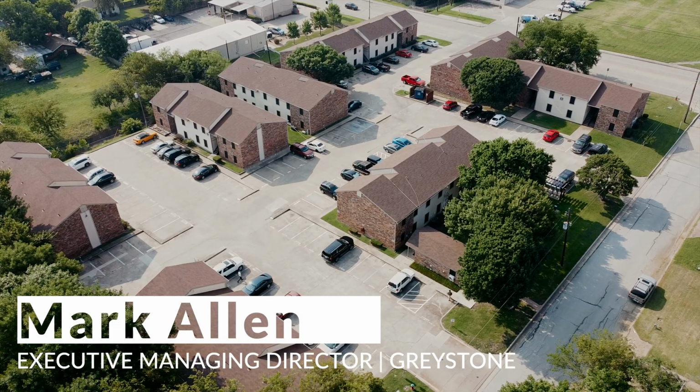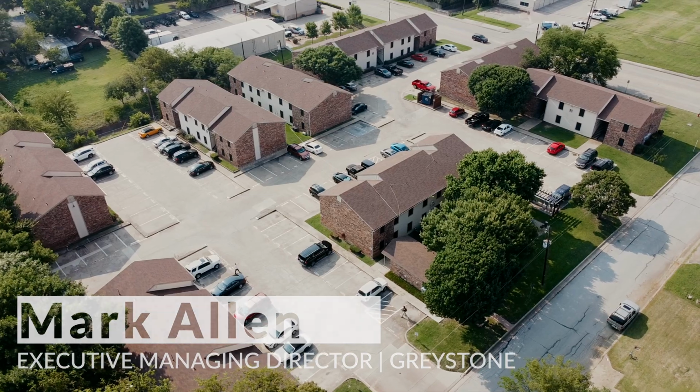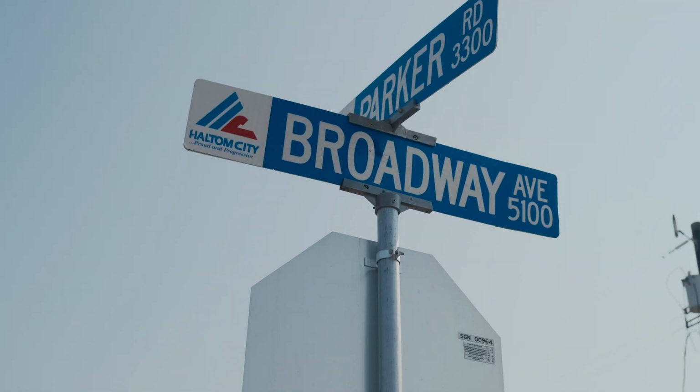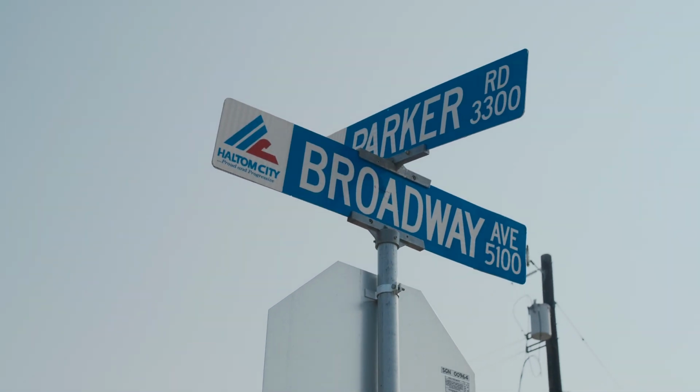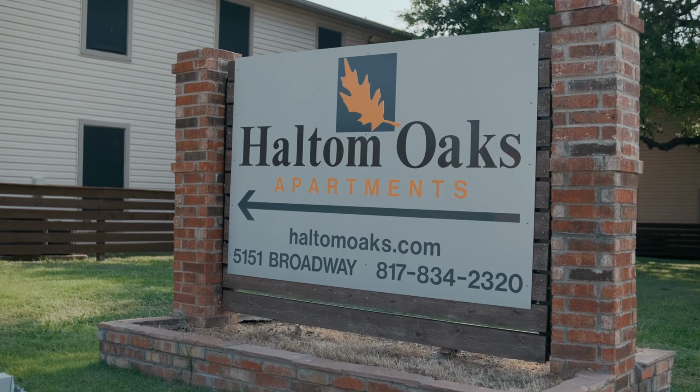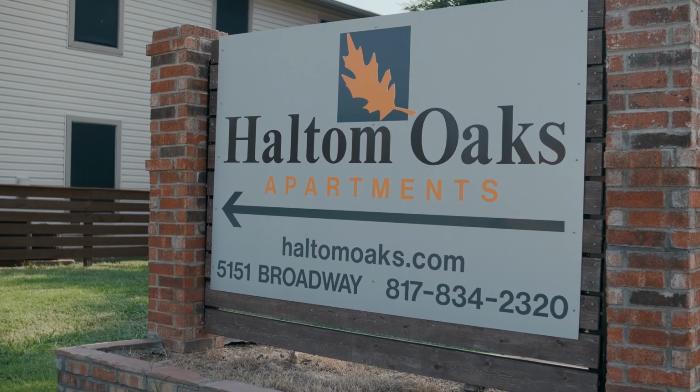Today I'm here in Haltom City at Haltom Oaks, a 68-unit community built in 1985, situated right off Broadway Boulevard, a highly trafficked road, close to all the major thoroughfares to get around DFW very easily, and then of course situated within a mile to 2 miles from all your big box retailers and restaurants. So it's a great location. It's less than 7 miles from downtown Fort Worth, so usually about a 12-minute drive depending on traffic.